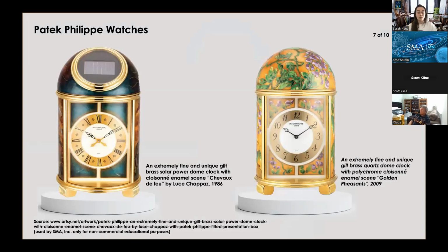Here are 2 dome clocks. The one on the left is solar powered from 1986, which obviously wasn't new technology, but to have it on a small clock was probably very luxurious at the time. And then there's another dome clock from 2009 with golden pheasants engraved in enamel.